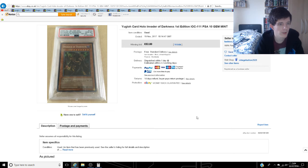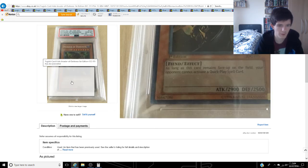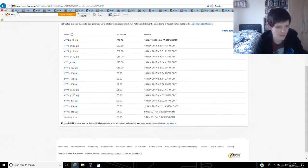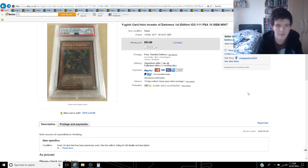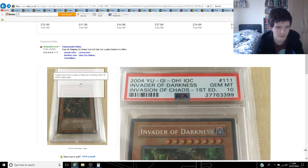So this is a Hollow Invader of Darkness first edition again. They got slightly less than the other one, which is fair enough. So £53.80 and free postage. Again, they made 99p with up and up and up. The collectors wanted it, £53.80. Not bad for one card. This is in gem mint, as you see in this little thing here, the gem mint here.